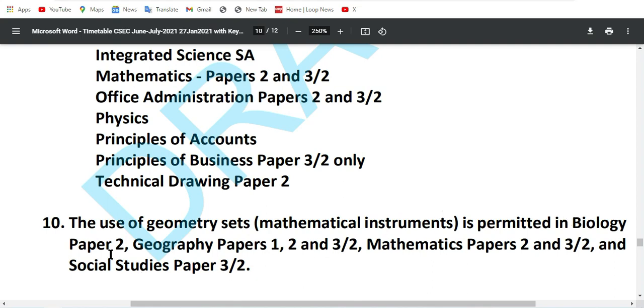Number 10, the use of geometry sets and mathematical instruments is permitted in biology paper 2, geography paper 1, 2 and the alternative paper, maths paper 2 and the alternative paper, and social studies the alternative paper.